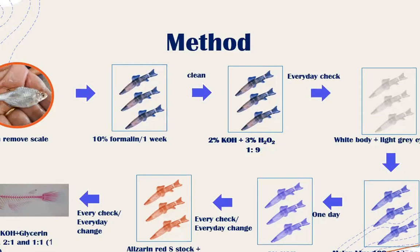for the staining solution, use 100 milligrams of alcian blue with 800 milliliters of 95% ethanol, and also distilled water around 100 or 200 milliliters. Mix them together with good stirring. And then you put it in a jar. You rinse the solution in the jar, and then you put the fish in the jar.